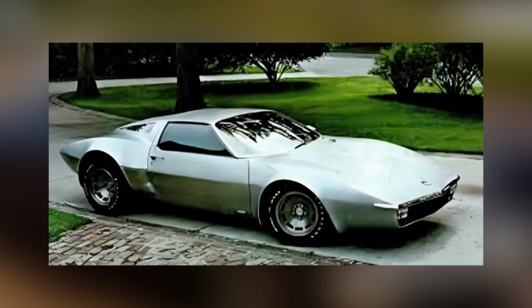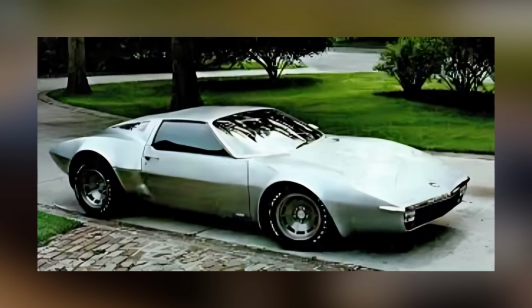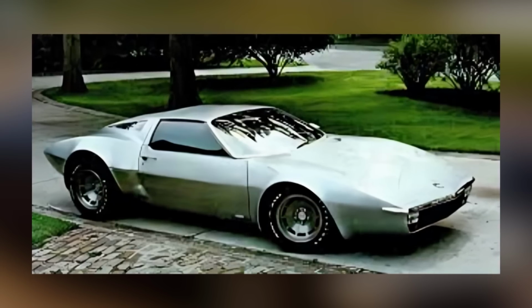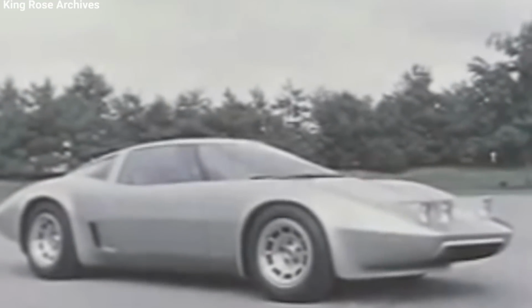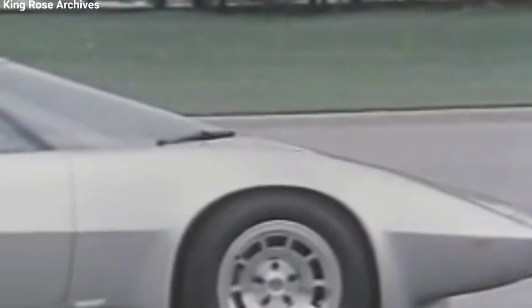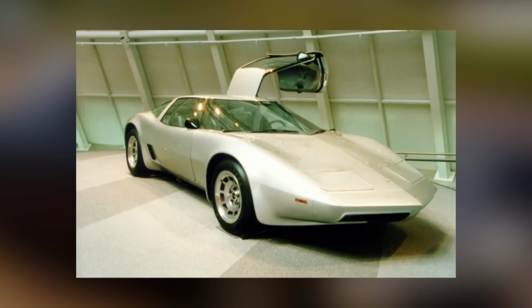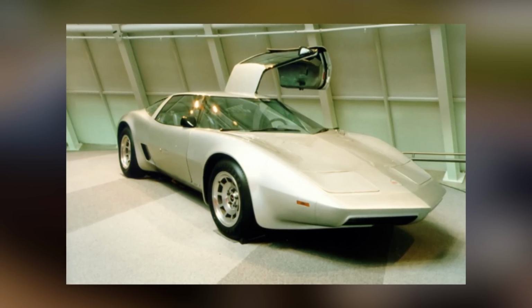Despite its innovative design and engineering, the XP-882 project encountered numerous challenges that ultimately led to its cancellation. While the mid-engine layout offered potential performance benefits, it also introduced significant complexity and cost. The transaxle system, a key part of the mid-engine design, was heavy and difficult to manage. These issues made the car impractical for mass production, especially in a price-sensitive market.